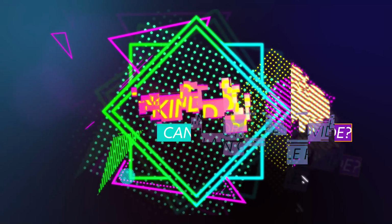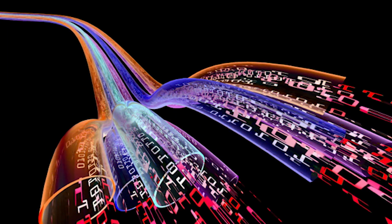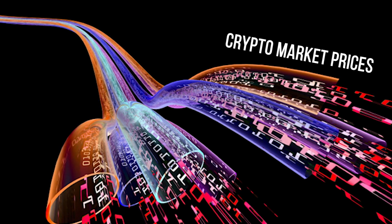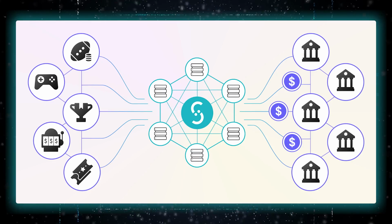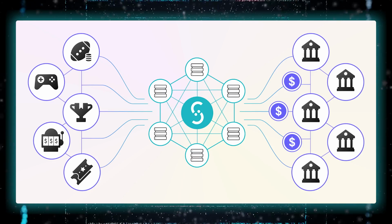Now, what kind of data can an oracle provide? The type of data that an oracle can provide is virtually limitless. Everything from crypto market prices to exchange liquidity levels to football scores. All of this will be possible via a verified oracle reporting live data streams into your dApp of choice.